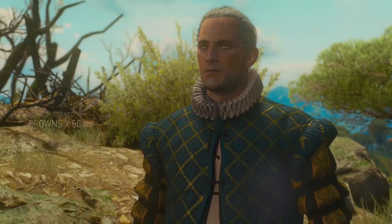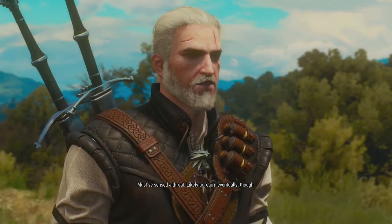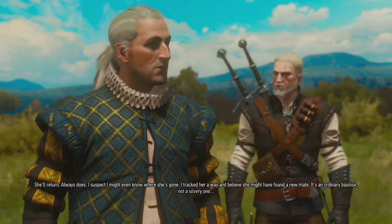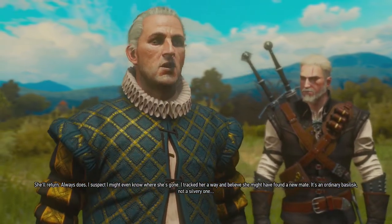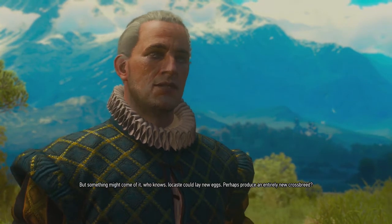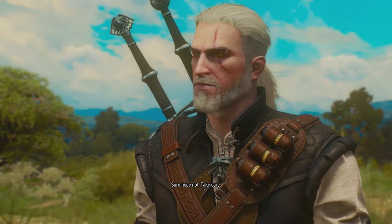Thanks. Your cast has flown her nest. Must have sensed a threat. Likely to return eventually, though. She'll return. Always does. I suspect I might even know where she's gone. I tracked her away and believe she might have found a new mate. It's an ordinary basilisk, not a silvery one. But something might come of it. Who knows? Your cast could lay new eggs, perhaps produce an entirely new crossbreed. Well, that might not be good. Not. Yeah.